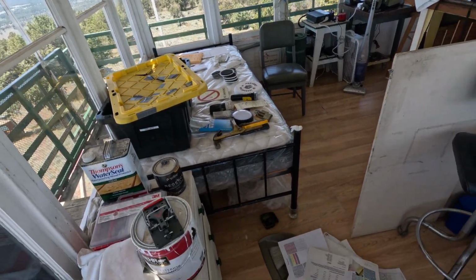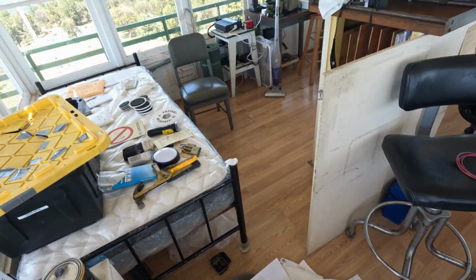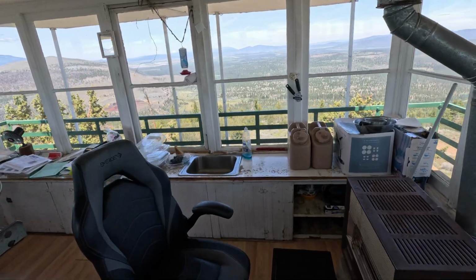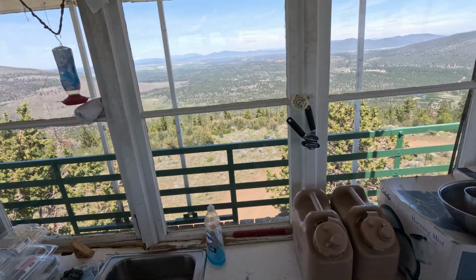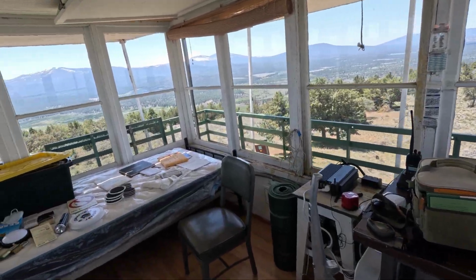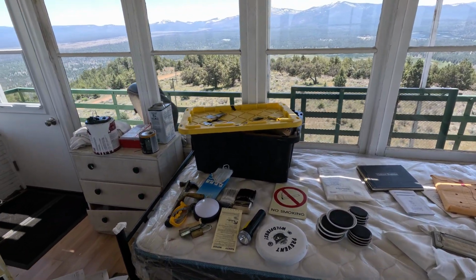I've been cleaning a lot up here. A lot of old paperwork. I mean, there's a bunch of old stuff in here. I met the lookout who was here last year. I'm not sure exactly how long he was here, but he'd been here for at least a couple years, and he's been a lookout for a long time. But this place has definitely needed some TLC for quite a while.